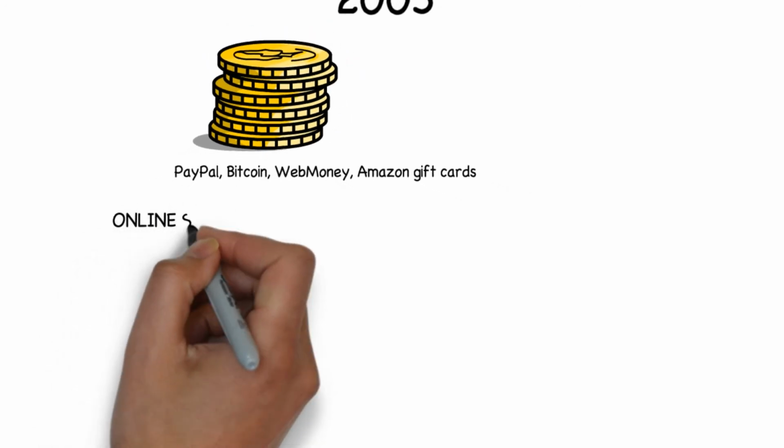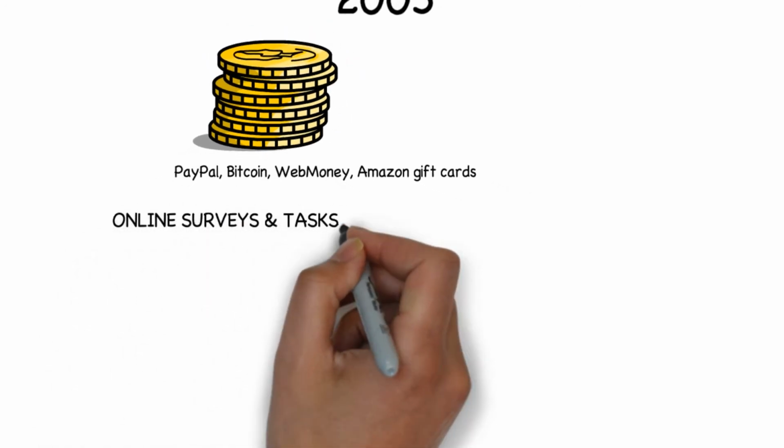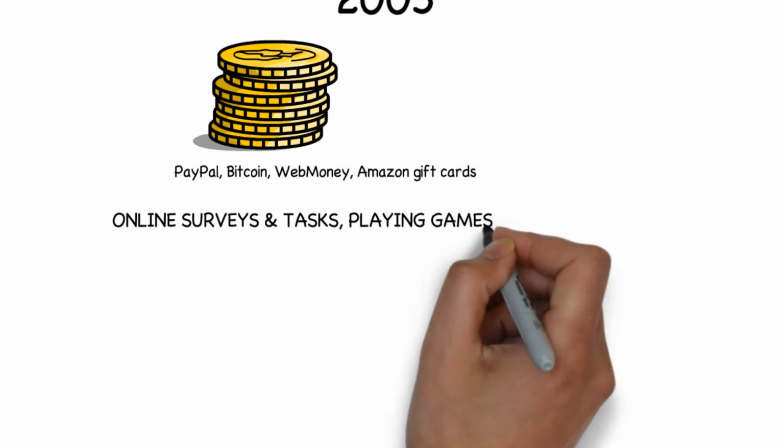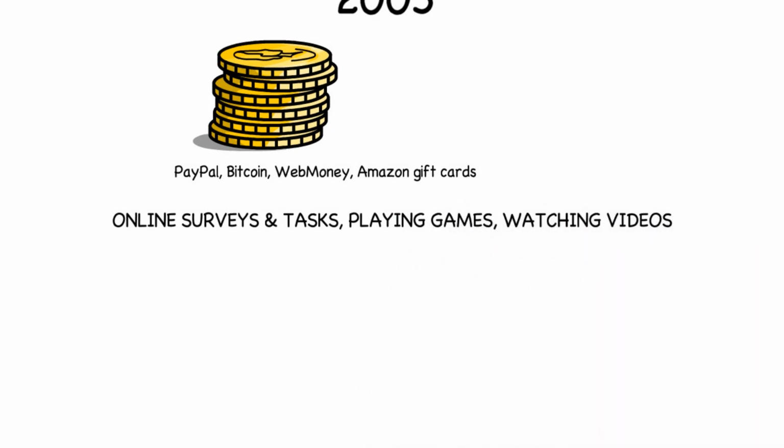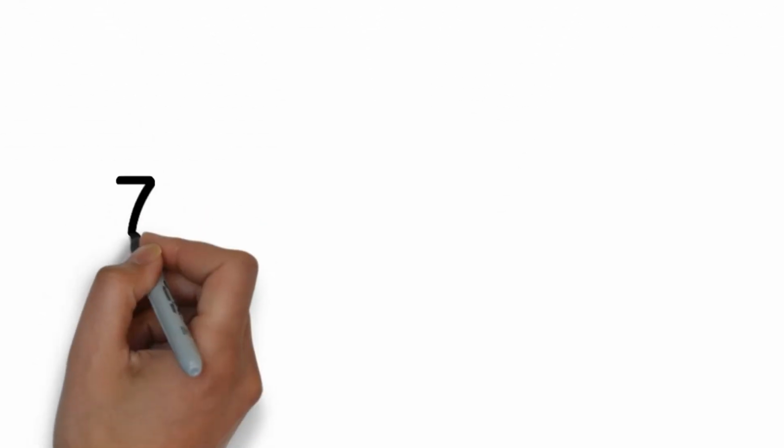Registering is quick and free, plus you'll get a bonus coin and XP as soon as you've joined. Earn and win coins by completing online surveys and tasks, playing games, watching videos, and much more.